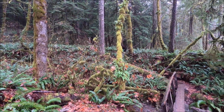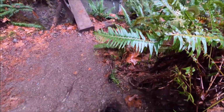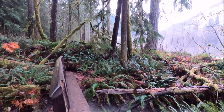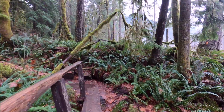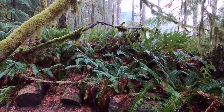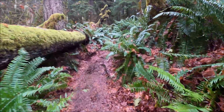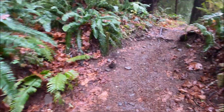Wow. I'm going to be kind of careful here. Maybe crawl down a little bit, get down to this bridge. Okay, cool. There's no way I could carry this bike over this thing. Now my feet are wet, which is fine. I knew that was going to happen.